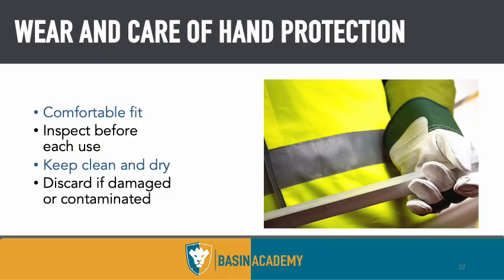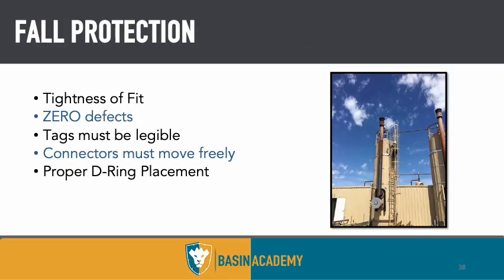And the other one is absorbing chemicals, particularly around cotton or fabric type gloves. Fall protection: there are literally week-long courses about fall protection, but I'll try to sum it up in a very short slide here.